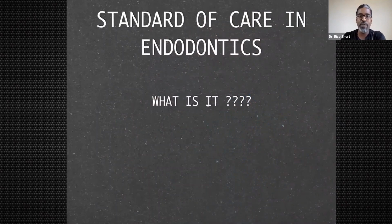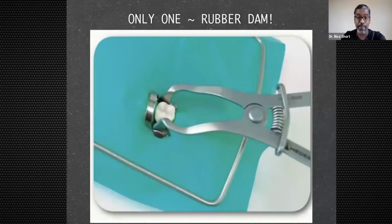So let's just jump right in. What's the standard of care of endodontics? You kind of hear this. What's the standard of care? But in endodontics, there's only really one standard of care, and that's the rubber dam. That is the only universal standard of care we have in endodontics, and the rubber dam is crucial.